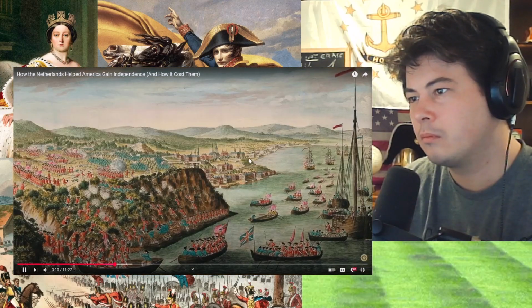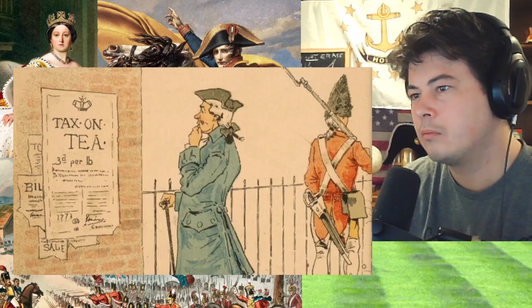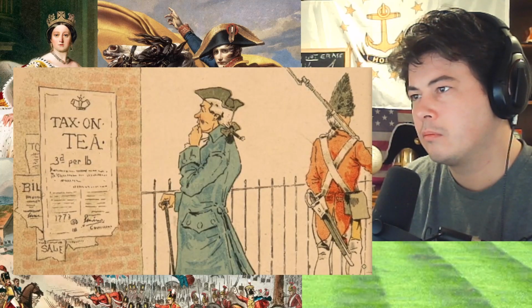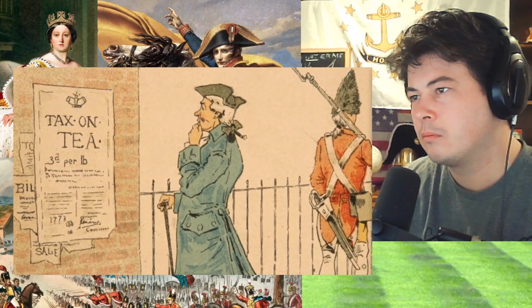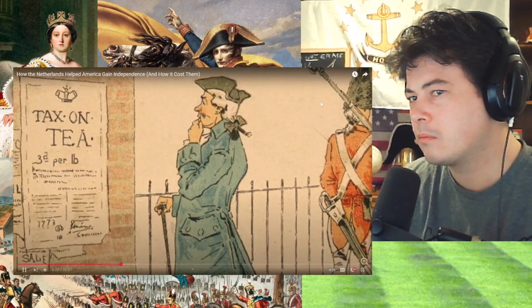Tensions began rising in the American colonies following the French and Indian War in 1763. The British launched a series of acts that raised taxes on the colonists in order to pay for the war, because the British felt that the colonists caused the war, so they should provide payment for the protection.